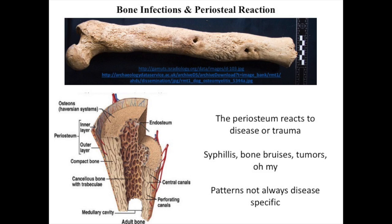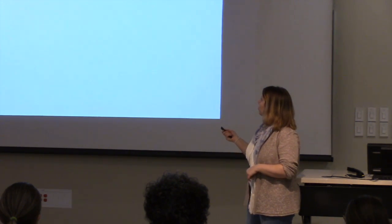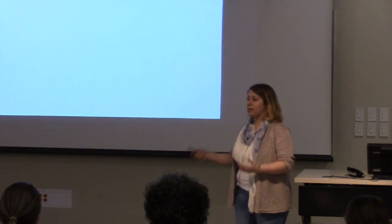So this is an example of a human femur that has osteomyelitis. It has a pretty nasty set of bone infection. You can see the drainage tract here and here and here. They look a lot like puncture marks. They're accompanied with this really strange, rugose, bumpy texture.